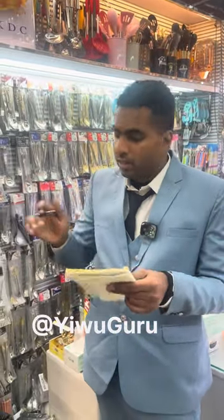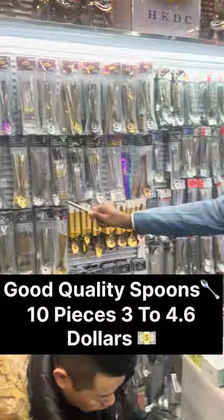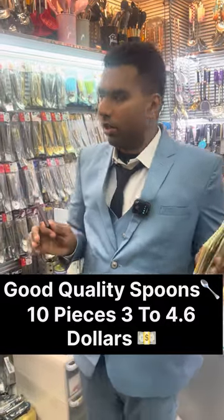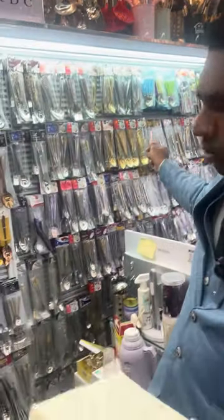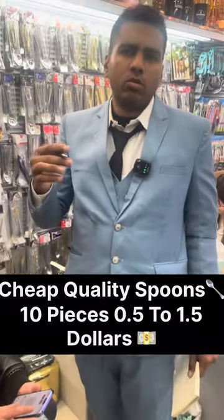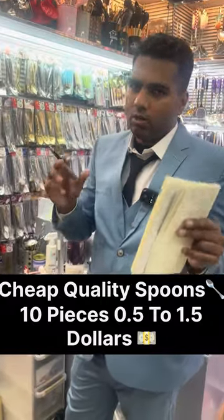So for 10 pieces, the fancy, high quality is from $3 to $4.6. All these designs, as you can see, high quality, fancy colors, from $3 to $4.6. On the other side, we have the cheaper quality. You can get these from $0.5 to $1.5. All the small spoons in low quality.